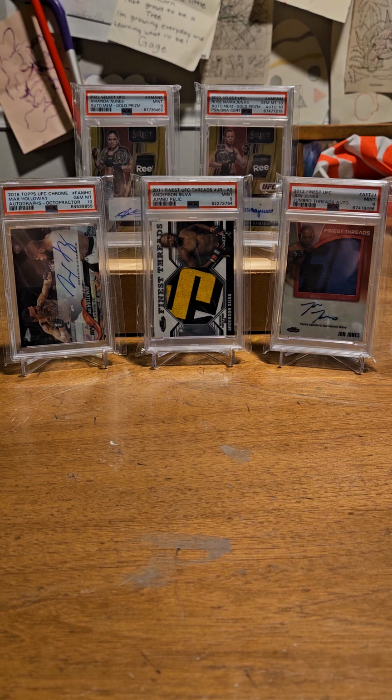But I have decided to dive into the UFC cards, which I think it's only been a year or two. Has it been 2 years yet? Maybe not even 2 years that I started collecting these, but I didn't even know these existed until recently.